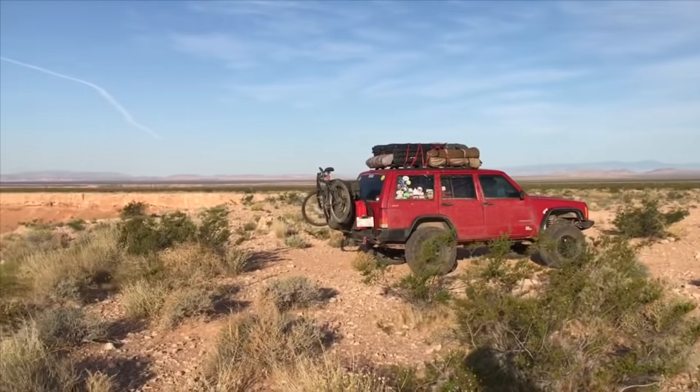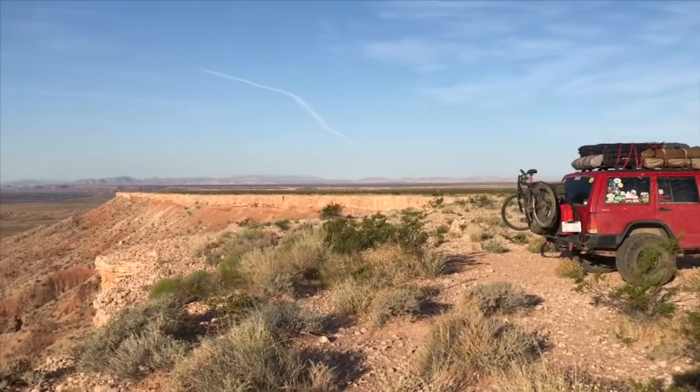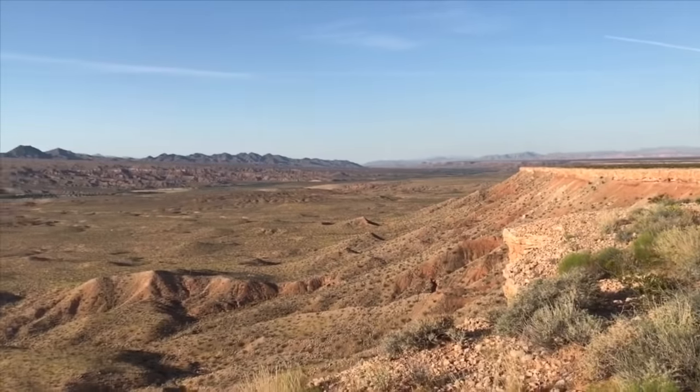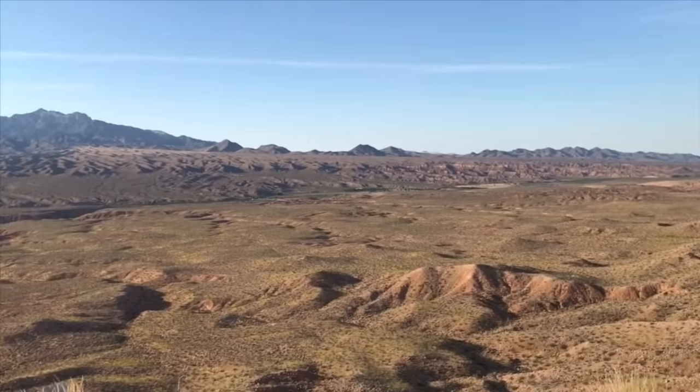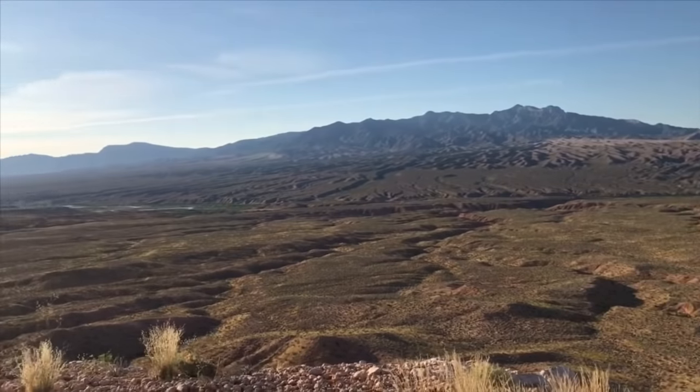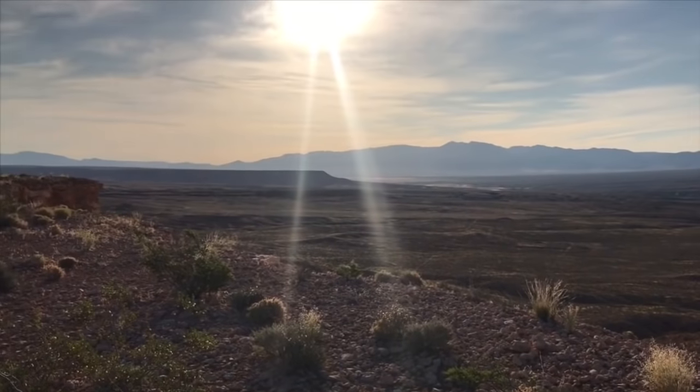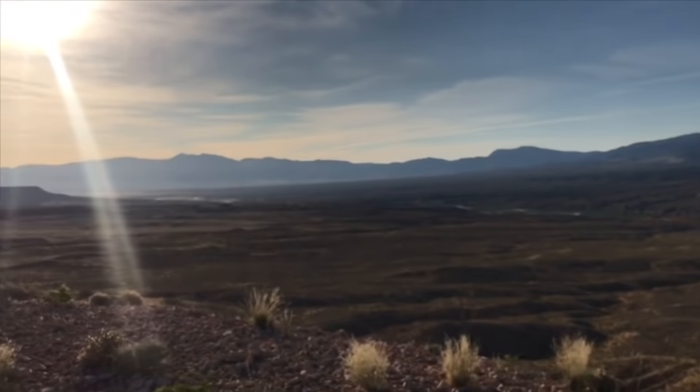Alright, good morning. It is not even 6:30 yet, and it already started to get pretty hot inside the Jeep. It was barely comfortable last night. With the fan blowing right on me, it was still not how I like to sleep. But that is the canyon overlook, and it's a really cool spot.